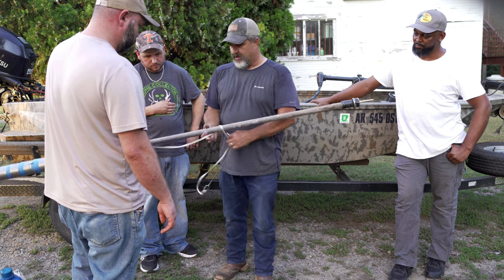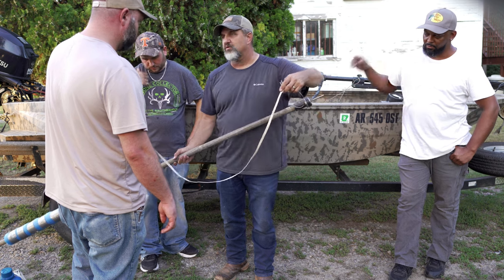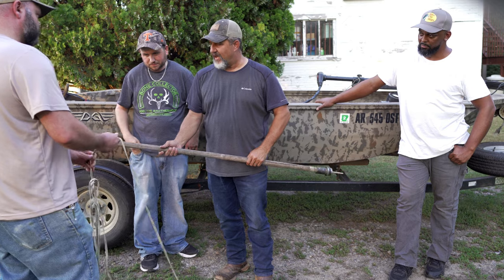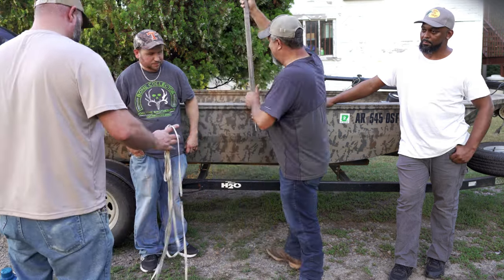And at that point, your job is to make sure that this line gets out of my boat and that float gets thrown out. All right? If you have to, you can just lay it over in the water. Just get it out of the boat. I don't want it in the boat. Get it all out of the boat.